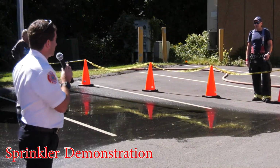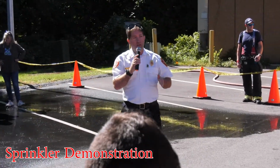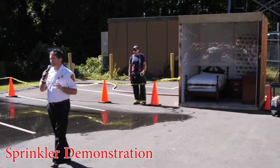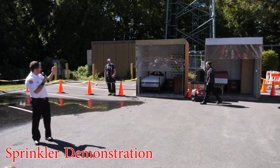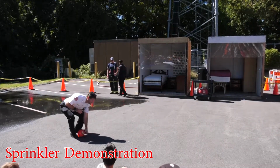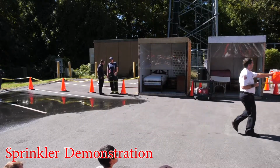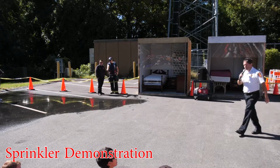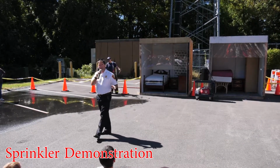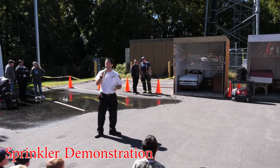So what is this exactly? This is a demonstration. The room on the left has no sprinklers in it. The room on the right has a sprinkler head in the middle. So we are going to show you the difference in two rooms as to how a sprinkler head makes a difference. It's something I'm going to say 4 or 5 different times easily.